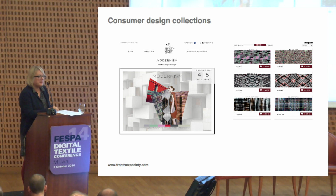So again, they're opening up a design challenge to anybody, but they offer support in the way of trends and mood boards and tutorial ideas as well. So it's very curated, and because of that, the aesthetic is very good, and it's very well designed.